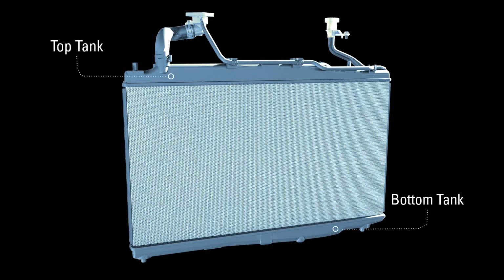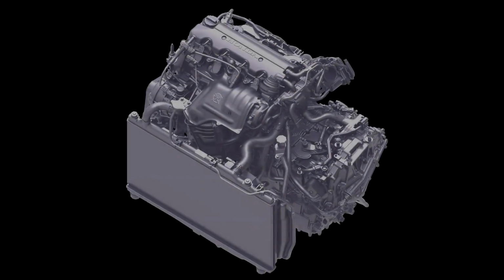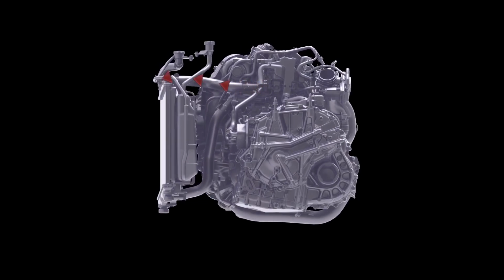Radiators consist of a tank at each end of a series of tubes. In Honda radiators, the tanks are located at the top and bottom of the radiator assembly. Hot coolant from the engine comes in through the top hose, works its way through the tubes to the tank at the bottom, then flows through the bottom hose back to the water pump and engine. Excess coolant is stored in a reservoir.